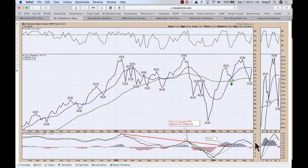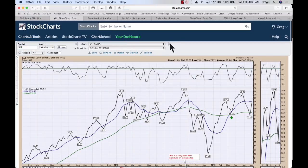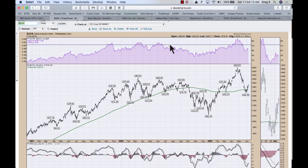Uptrend and momentum is broken, but we are trying to turn up here. PPO, at least the histogram has improved, so the downward momentum has obviously stalled. The question is now, do we have a brief wave and then roll back over, or do we start our new uptrend here? So pretty important week coming up. And if you got some buy signals showing up, I think you want to take them.